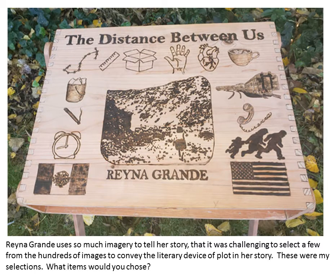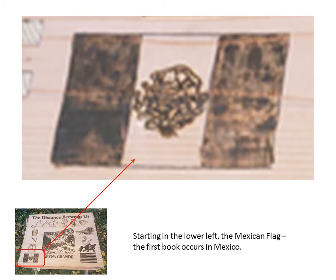Reyna Grande, as a writer, uses imagery to a very large extent in order to paint the world around her in vivid detail. The problem is, she uses so much imagery in her story that it was challenging to name a few out of the hundreds that could convey the literary device of plot in her story. These were my selections. What items would you choose? Starting off, we have in the lower left corner the Mexican flag. Most notably, the very first book takes place in Mexico, in the city of Iguala.